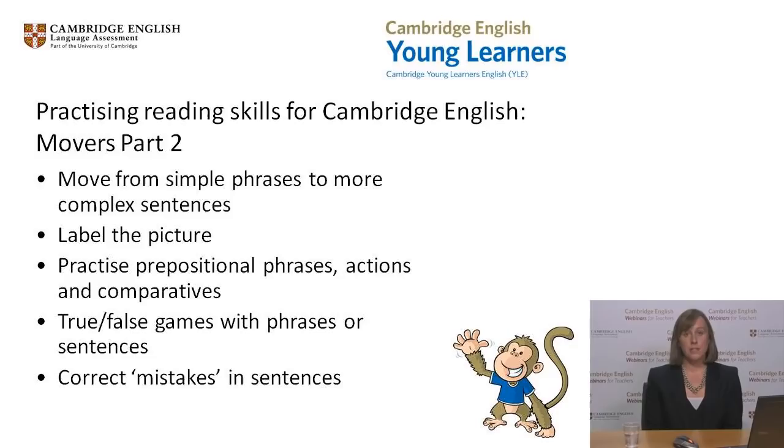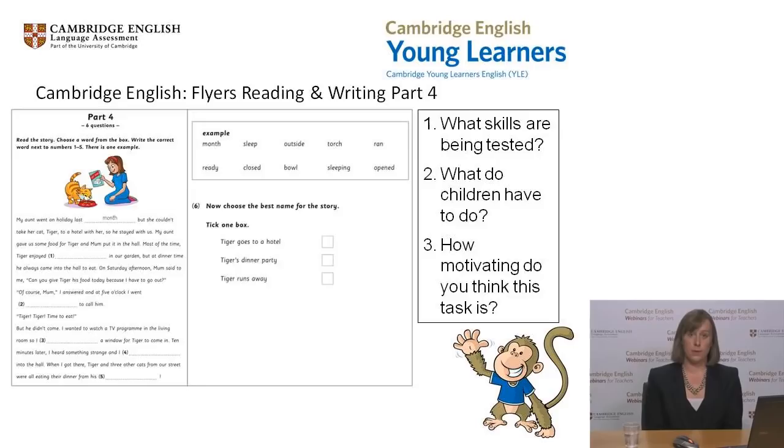Let's look at a task now from Cambridge English Flyers. Here's an example of a Cambridge English Flyers Part 4 task. Remember, Cambridge English Flyers is at A2 on the CEFR. We're going to think about the three key questions again. What skills are being tested? What do children have to do? And how motivating do you think they would find the task? You can type your answers to one or more of these questions in the chat box now.